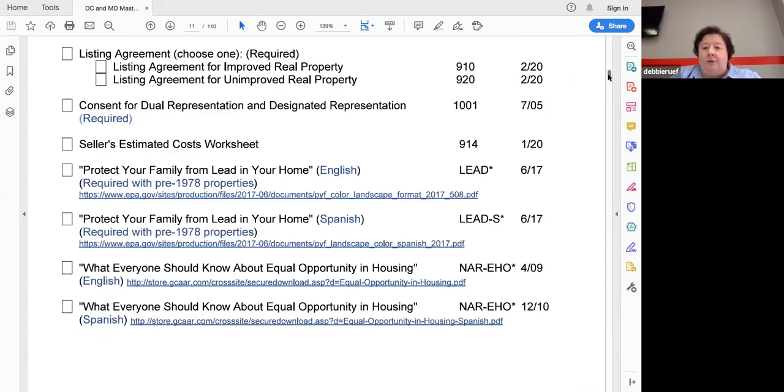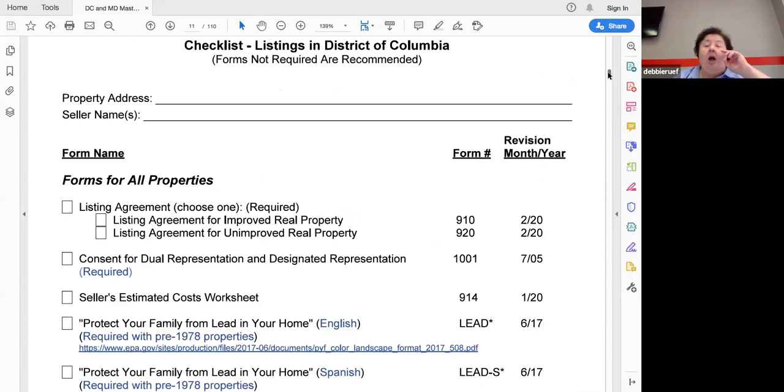So now we're going into listings. Does anyone have any questions about buyers? Oh, I'm sorry, before I continue, remember that you always have to have your cyber notice and the affiliated business disclosure for your brokerage. Those two are a must that goes along with this package. They're the extra addenda that the office requires you to do, okay? So if you've never written an offer at all, Virginia, Maryland, or DC, and you're not sure what those forms are, let me know, and I can send you a copy of them.